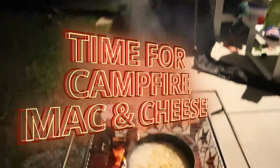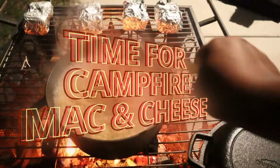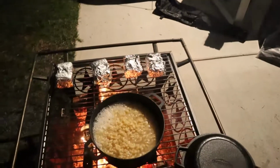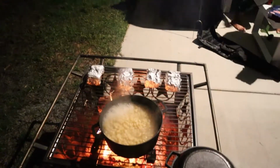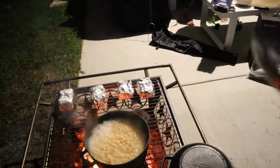Okay, guys, our macaroni noodles are done. So we are going to strain these. I got a strainer in a bowl. We're going to strain these over there. I'm trying not to go in the house because it's supposed to be a camp out. So we are going to strain our noodles, and then we're going to make our mac and cheese.